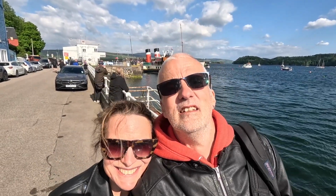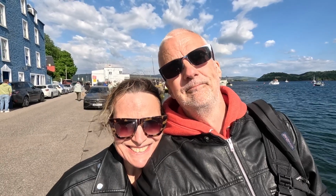Get somewhere. Can't see anything. I can't see anything either. The sun's in our eyes, so I don't know if you can actually see the boat behind us. It's over there. But this is Mull, and we are loving it. So as I said before, we are coming back quite soon. That should be quite interesting.